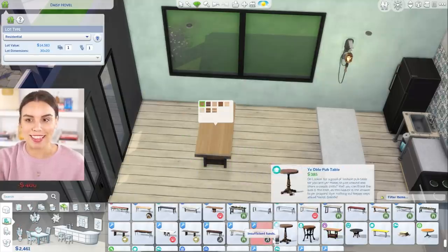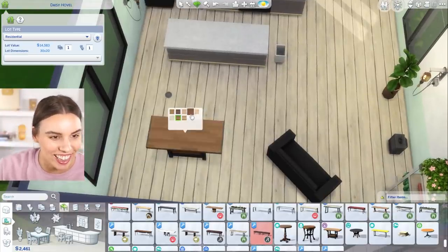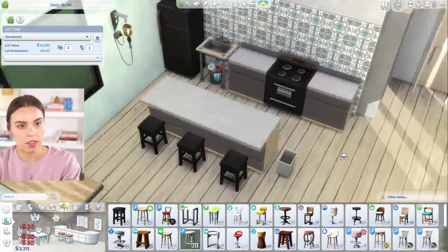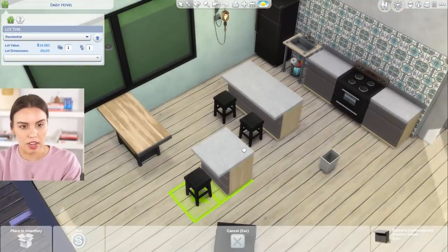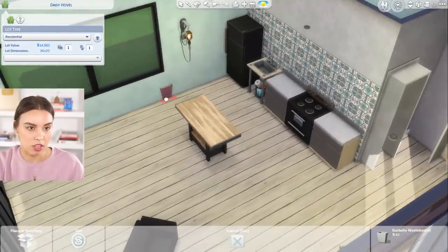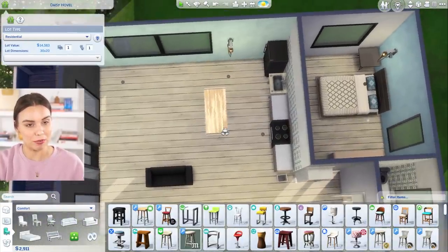Oh no, when you start to see highlighted things that you have insufficient funds for, then I start getting really nervous. I mean, does this table not make sense because we already have a bench here? By the way, these stools are only 30 simoleons, so we're obviously going to use those. Another idea, controversial, is to completely get rid of these and just have this in the kitchen. Now the house looks so big, it's almost like we could fit in a second bedroom. Ooh, but I don't know if we have the budget for that.